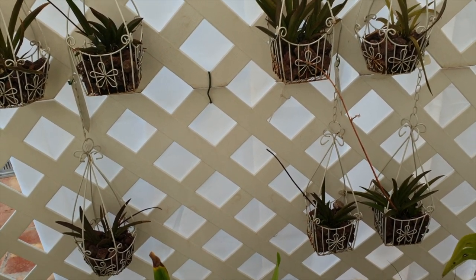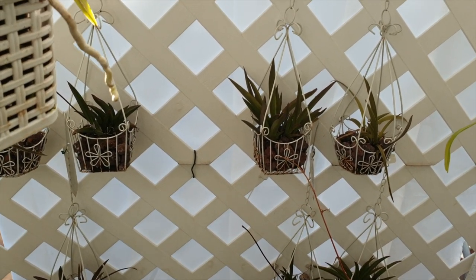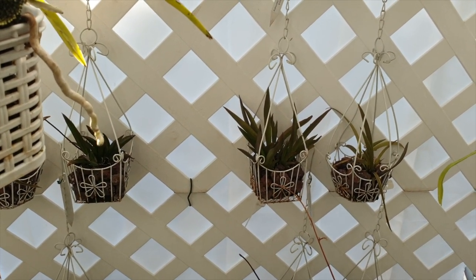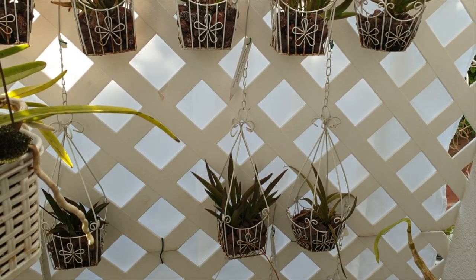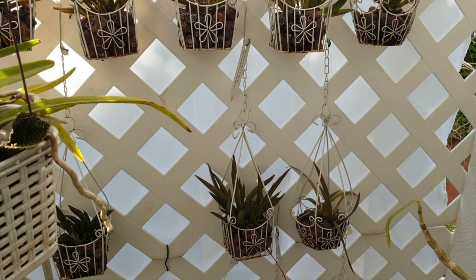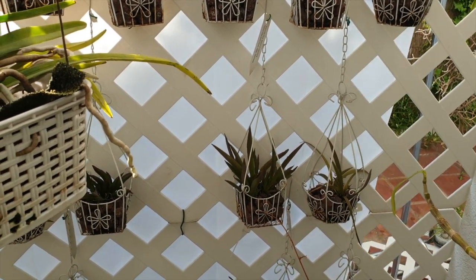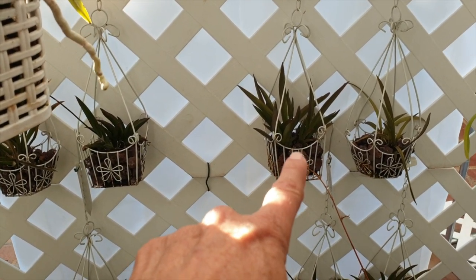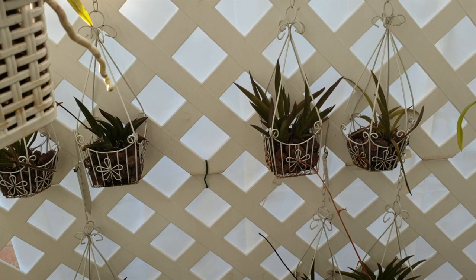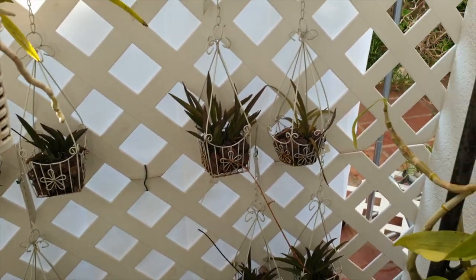And one spike I lost because it was growing through the back, and the bumping of the baskets against the trellis on a windy day smushed that spike. So I wasn't even aware it was coming. So I lost that spike, but maybe another fan will grow another spike. I had this one actually do really well this year. So maybe it'll give me another spike. We shall see. For now, they're still outside.